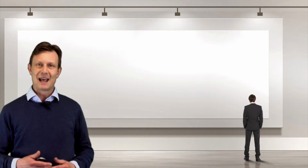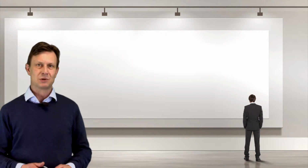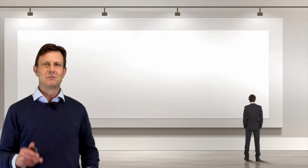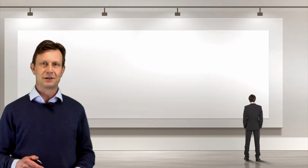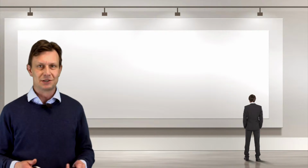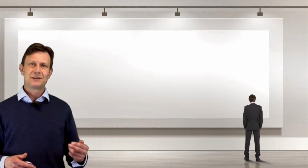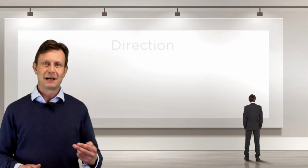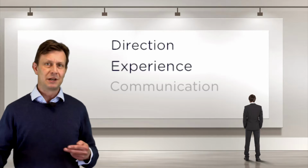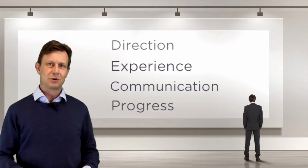Now, I understand that every company is different. We all have our own unique selling points. We all have our own unique processes. But the principles of digital marketing, they remain constant and well defined. Now, some companies use external agencies to do their SEO and others do it internally. But whatever the setup, it's often a lack of direction, a lack of experience, a lack of knowledge, or a lack of communication between teams and departments that leads to little or no progress being made at all.